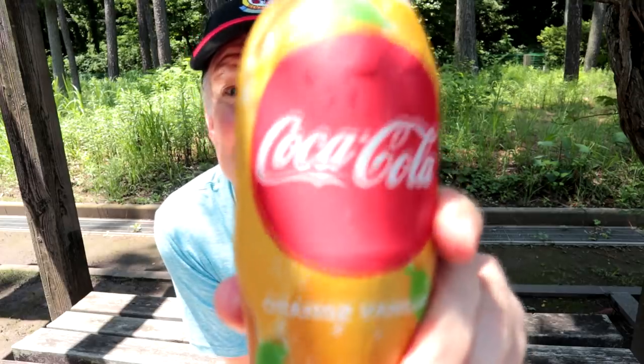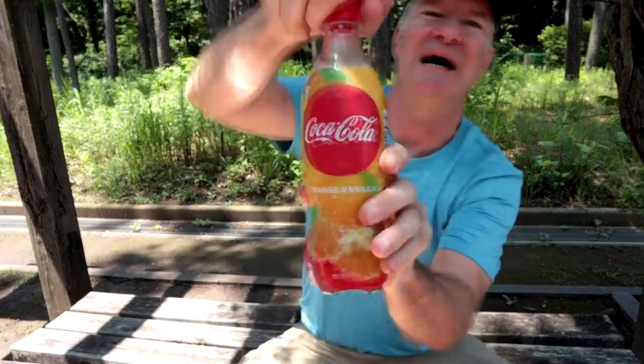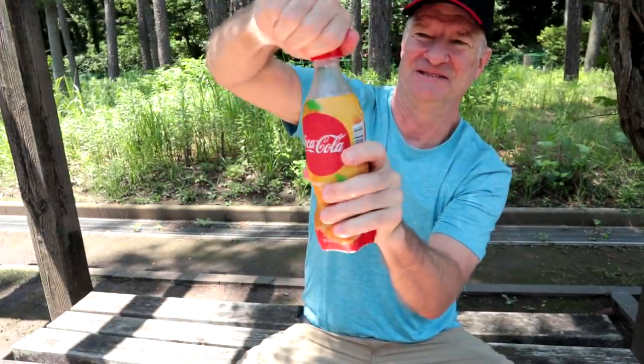The brand new orange vanilla Coca-Cola. Pop, bang. Wow, quite a bit of vanilla. Vanilla Coke with a hint of orange peel. That's what it is. It's pretty doggone refreshing, I'll tell you that. Good stuff. I like this.